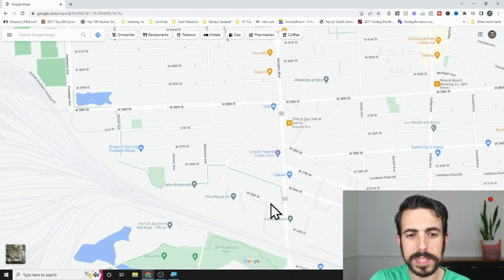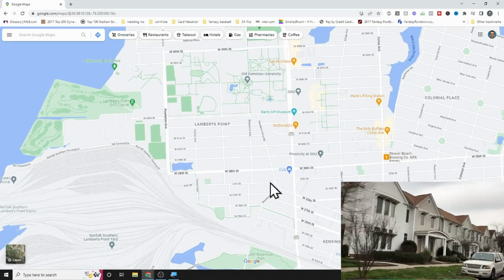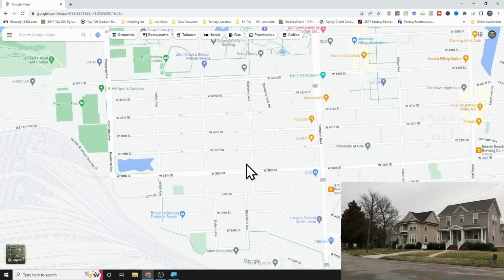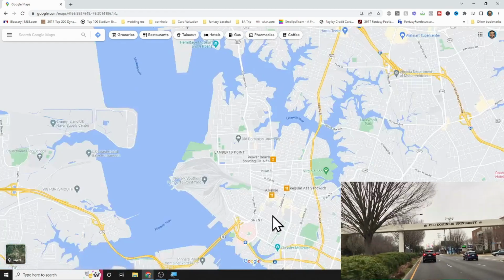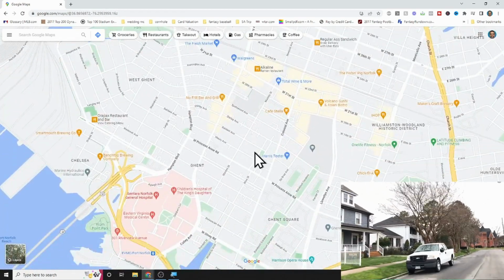And once that happens, there will be more demand to be in the section in Lambert's Point, which I think will increase and make the houses in Lambert's Point more in demand, especially because of what's already there, close to Old Dominion and close to Larchmont, Edgewater, close to Ghent, close to the restaurants down there in Ghent, which is one of the most in-demand spots in all of Norfolk.